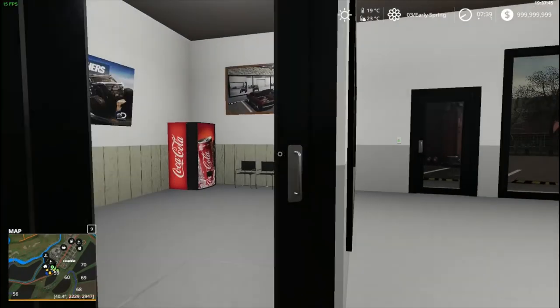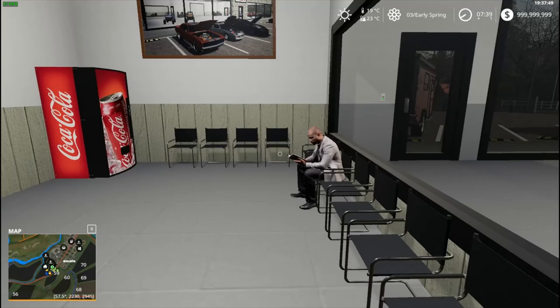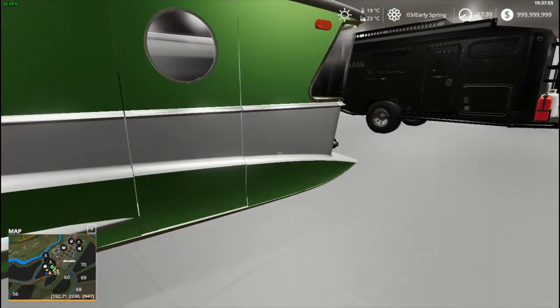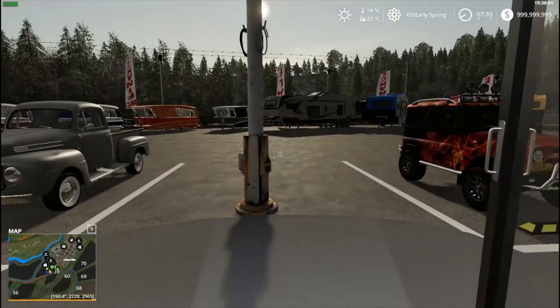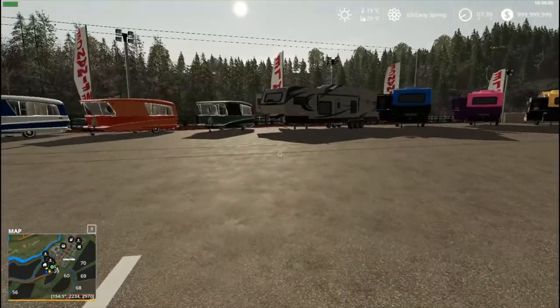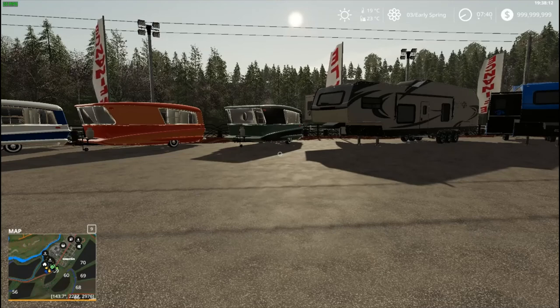Let's open this door. Morning, how are you? Yep, no worries, okay. He's just sitting there reading, a salesman waiting for a meeting. Okay, now let's just see where I'm going to put these other RVs.